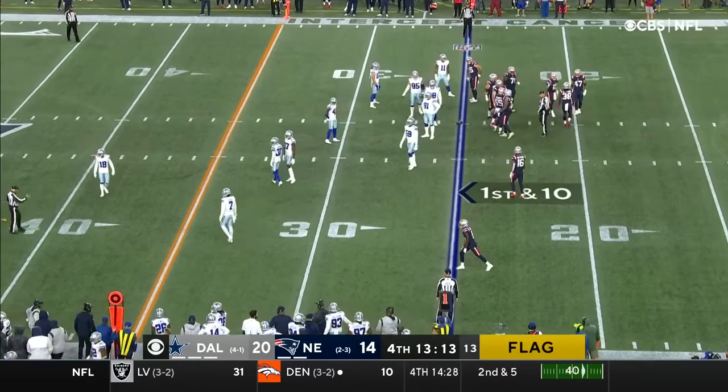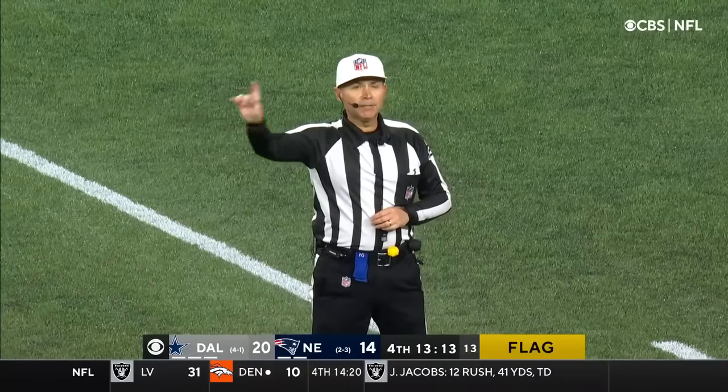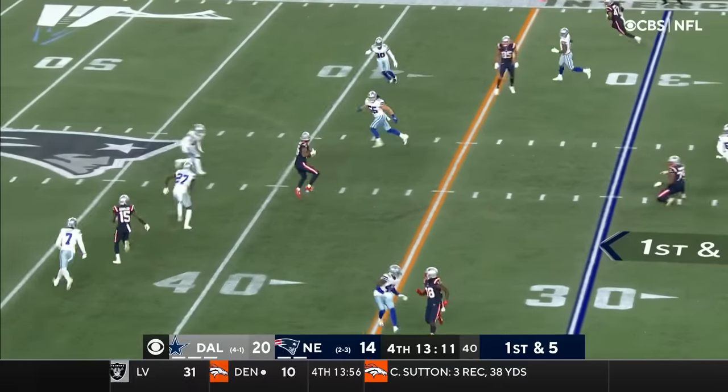Look at that race to the sideline. 12 players on the defense. 5-yard penalty. First down. You know, complete on both sides. Great coaching staff. They're going to be trouble.